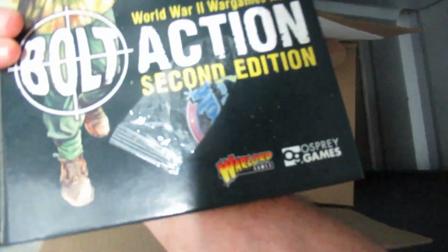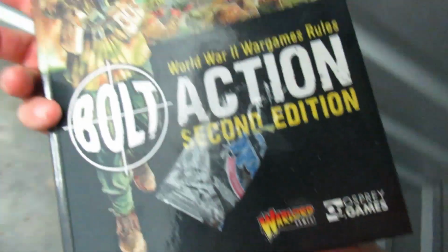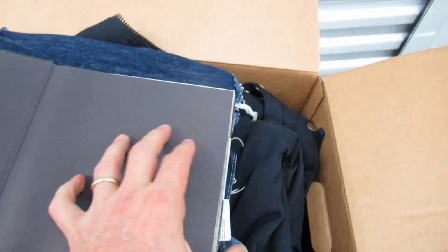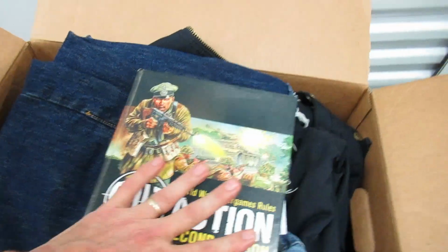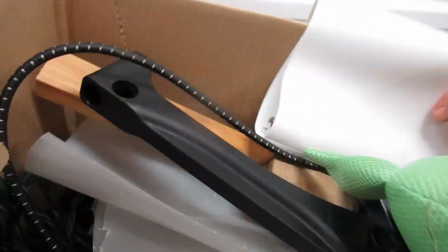What we got here? Bolt Action. War Games. Ooh, this looks cool. Second edition. This book's worth a few bucks. This is pretty cool. Okay, that's something. We're going to have a short video today since I got skunked at the other place. And then you got this clodhopper right here.